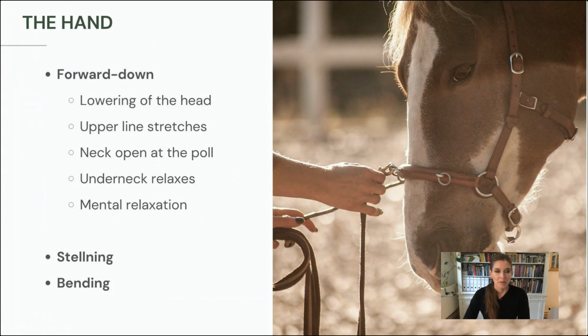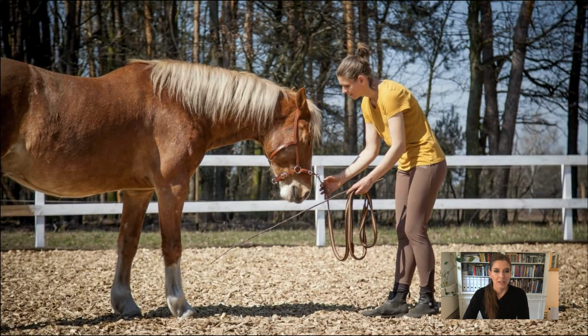The hand is also responsible for standing and bending, and I'll come to that in a moment. So these are the three things that we teach with the hand: the forward down, the standing, and the bending. So here's just a picture of that process, trying to explain to the young horse, hey, can you follow my hand and stretch a little bit the neck?